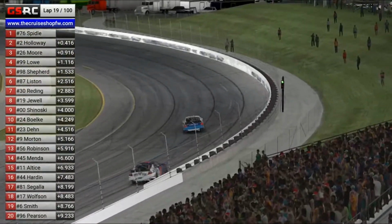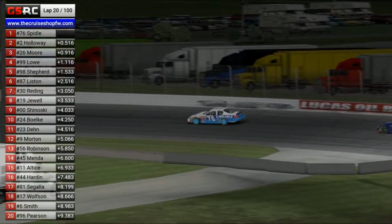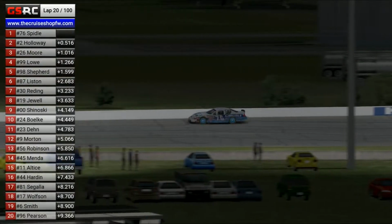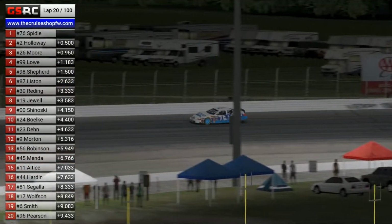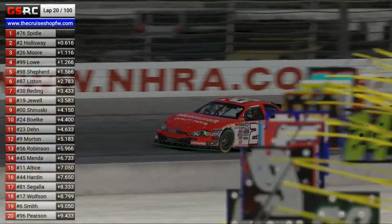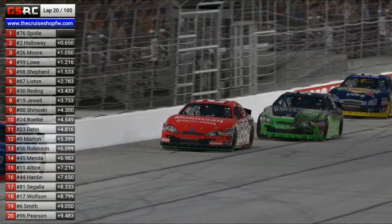We are in Indianapolis. Oof. Brad Speidel continuing to lead in the 76 machine, keeping a pretty steady gap between himself and Mike Holloway, now in the number 2 car this week. And Donnie Moore has a little bit more breathing room now after the little mix-up between James Lowe and Brian Dean. And of course, as I say that, looks like James Lowe is actually closed in.